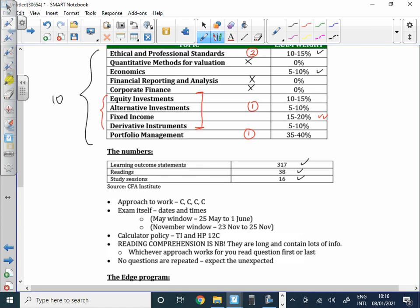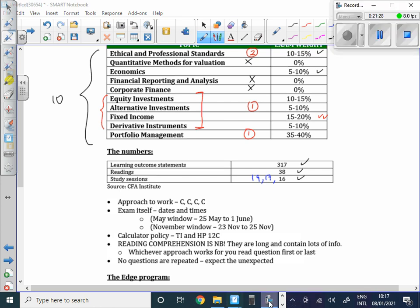What's interesting is the study sessions tend to go down as we move through the levels. 19 study sessions for CFA Level 1, 17 for Level 2, and 16 for Level 3, but as does the complexity increase as well. So the sheer volume of work is lower in CFA Level 3, guys. But having said that, the volume is lower, but the complexity is increased. And the way that they examine is also slightly more difficult.